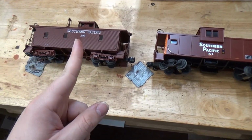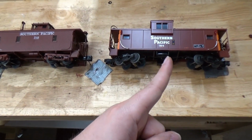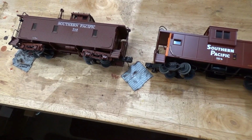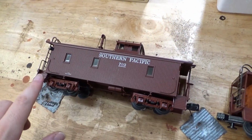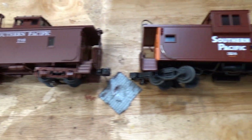So the Lionel one, the modern one, basically from this year right there, and then the MTH one from about 20 years ago right there. So you can see the differences there. Obviously, the Lionel one is more upgraded. It has better painting with like the rail here. The rail here looks a lot better. The ladder looks more to scale.